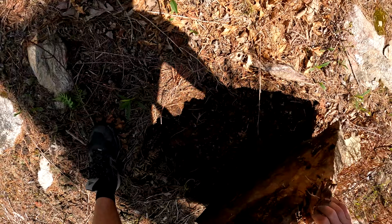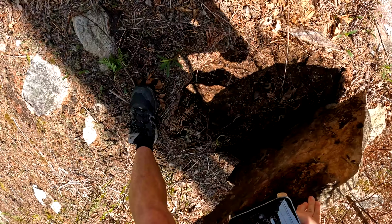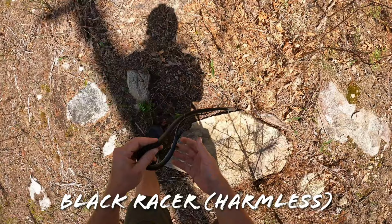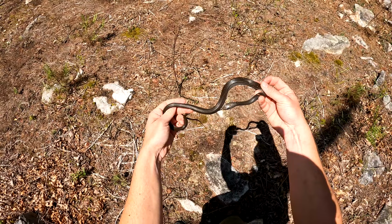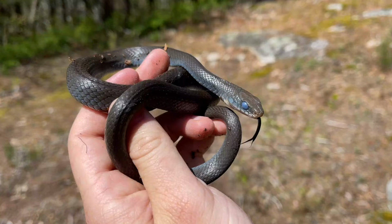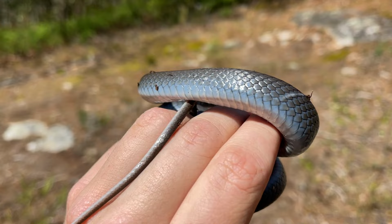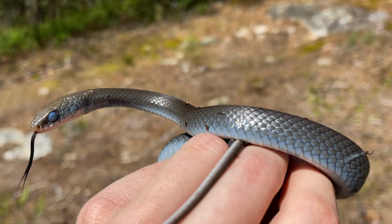There's a racer. He's an in-shed guy. That was a very nice rock. Look at that. First big snake at this spot. Nice black racer. Very deep in shed. This guy also has some pretty cool blue coloration, but I can't tell if it's just because he's in shed or if he would have that normally. You can kind of see very, very blue there along the base of the body. Really nice looking snake, even deep in shed.